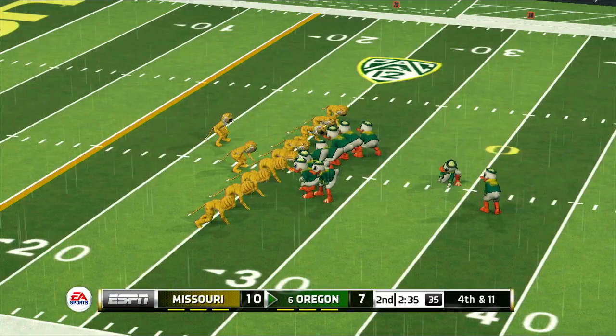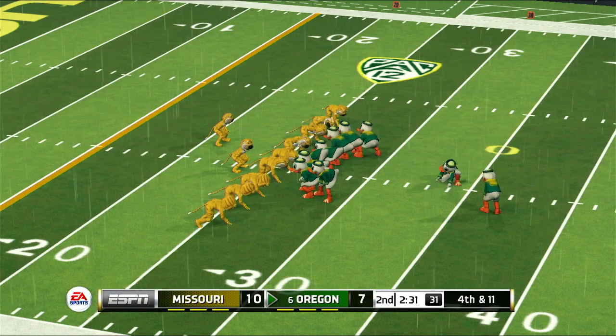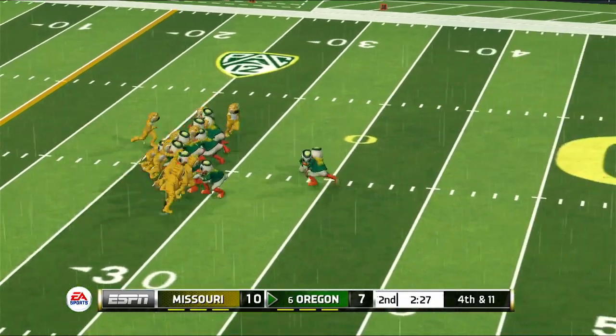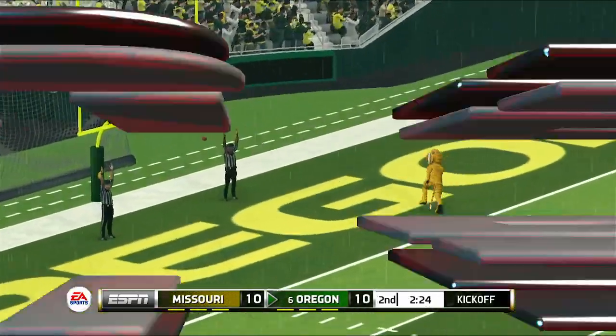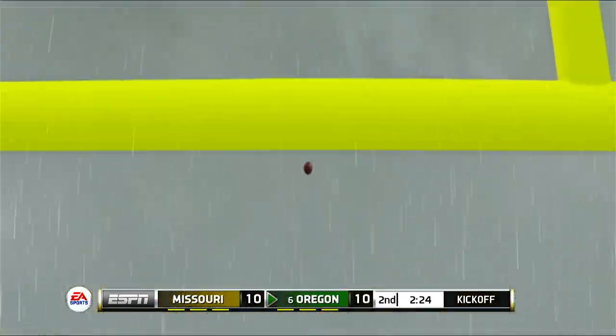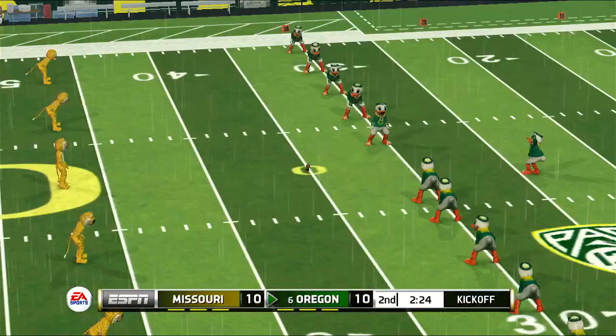So the kicker comes out. He'll try to put 3 points on the board. Oregon is looking to tie things up. Kicks away, and he just drilled it from long range. Yeah, he got some good leg behind it, and he kicked an accurate ball right between the goalposts. This one's all even at 10.